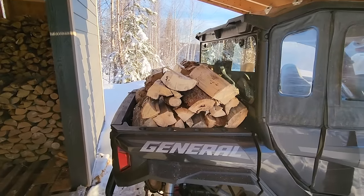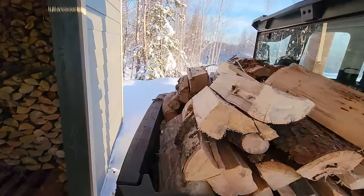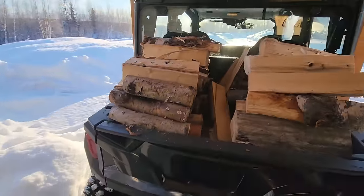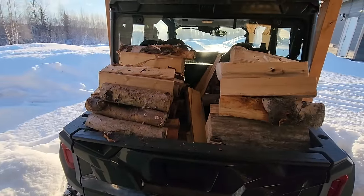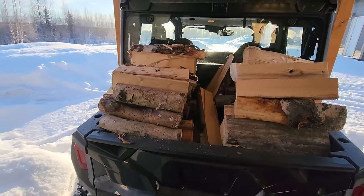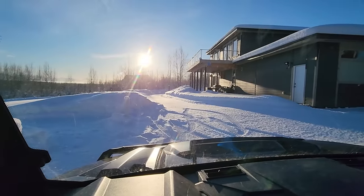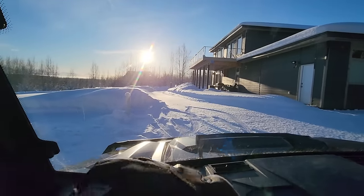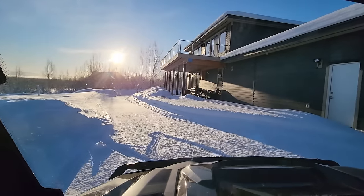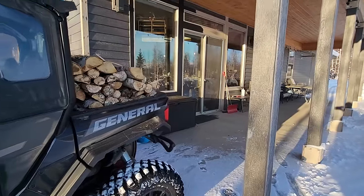Well, there you go. General is full of wood. We got spruce on one side and then the birch stacked on the other side. And now we'll head over towards the storage box by the sliding door inside the house. Wow, what a beautiful day. And that was just a short trip to the house.